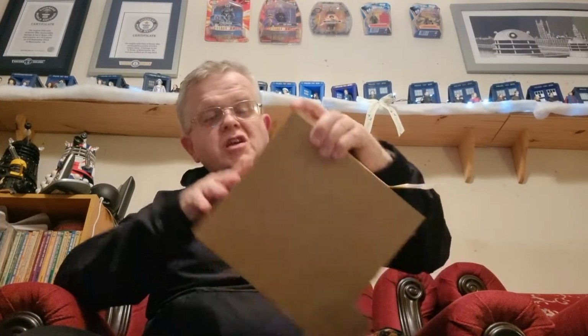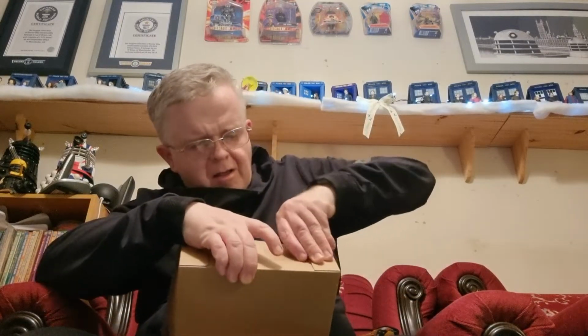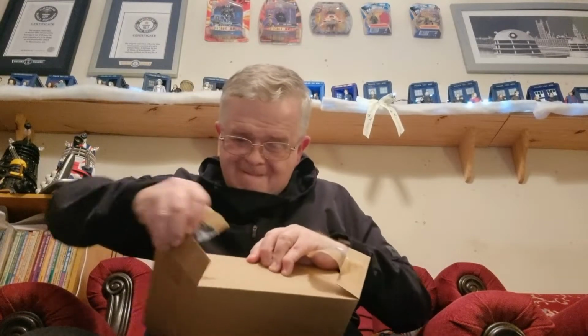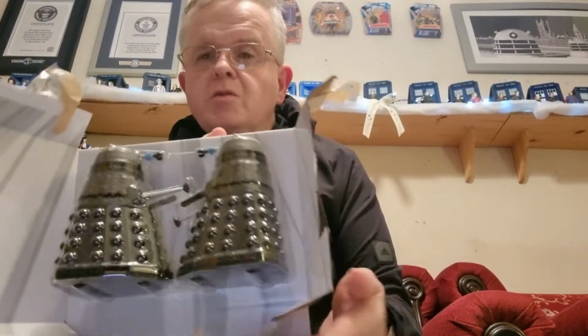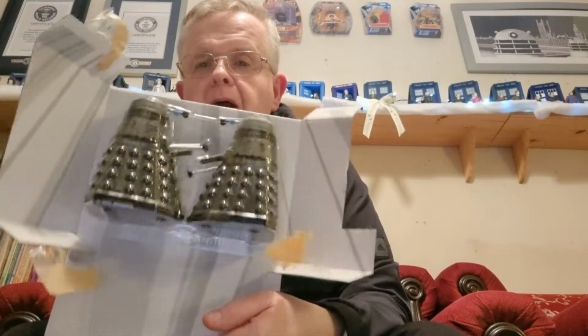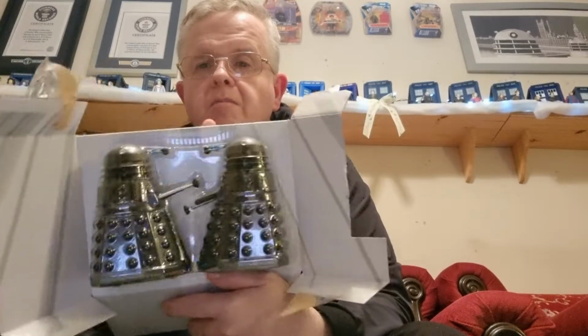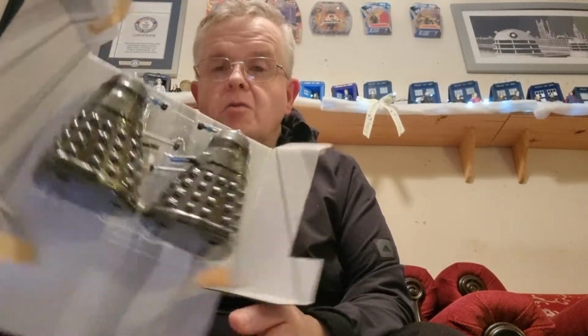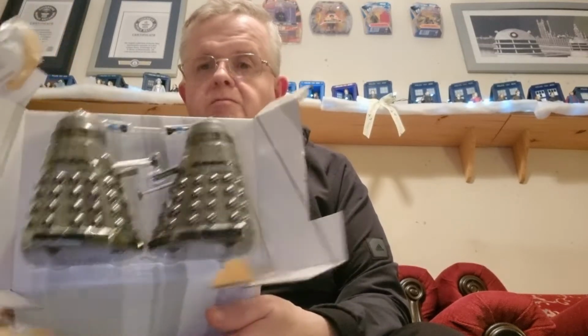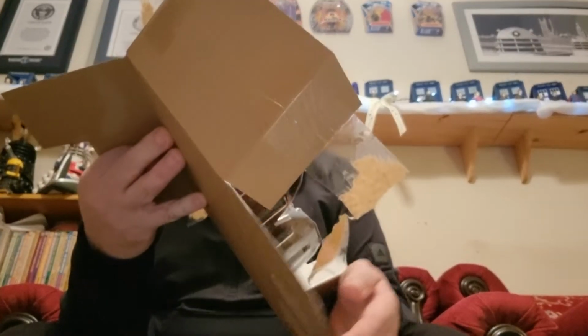Right, here we go. Bland, nothing packaging. I have to rip this thing off. I know in the past, I mean last releases, there have been some moans by some fans about the bubble pack sort of thing, and they don't like it. I don't mind it at all, because actually it prevents the guns and plungers getting bent, and the eye stalks.